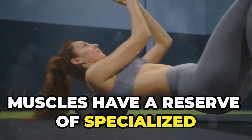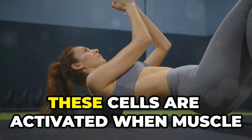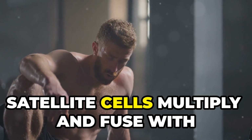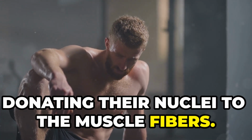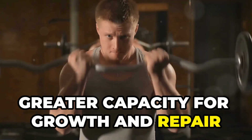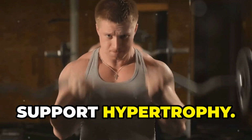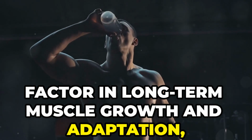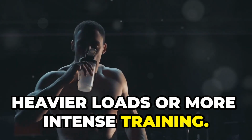Muscles have a reserve of specialized cells called satellite cells, often referred to as muscle stem cells. These cells are activated when muscle fibers are damaged. Once activated, satellite cells multiply and fuse with the damaged muscle, donating their nuclei to the muscle fibers. Muscle fibers with more nuclei have a greater capacity for growth and repair because they can produce more proteins to support hypertrophy. This satellite cell activity is a major factor in long-term muscle growth and adaptation, especially for those progressing to heavier loads or more intense training.